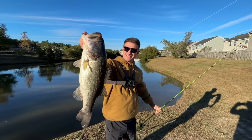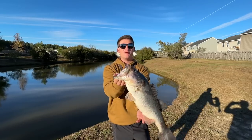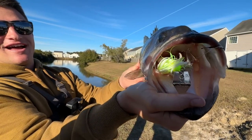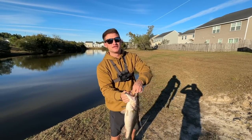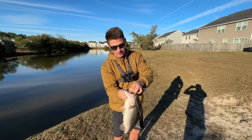Well, there we go, guys. That's our second fish of the day, and it's a freaking giant. It's crazy, man, because that's what we're going for today, these big bass. And to get a solid 5-pounder right there, I mean, that's something, man. That is something. It just feels good when you come to a place that you haven't been to in a while, and you just end up hooking one like this.